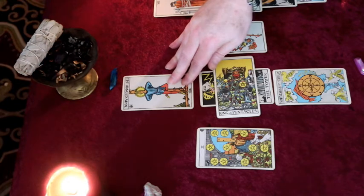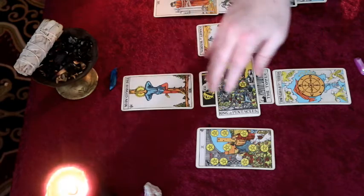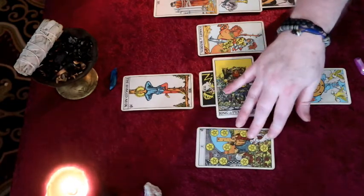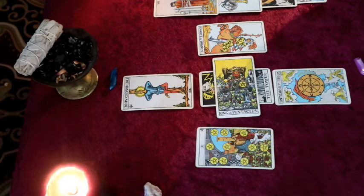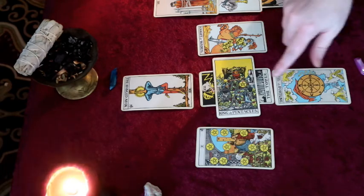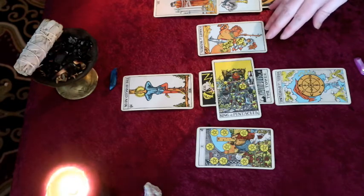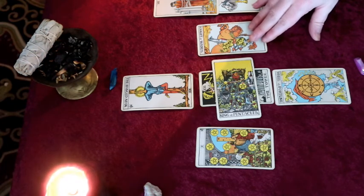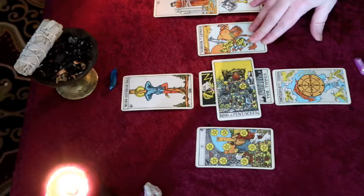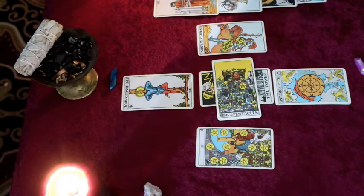Now, you've taken time in the past to think about what you're doing without acting on it. And it looks like you finally did, and it looks like you're living pretty good. But recently, the Wheel of Fortune's turned against you, which might be what this is referring to. And, unrelated to the money issues, I see bad news coming from the home, the family life, something along those lines.